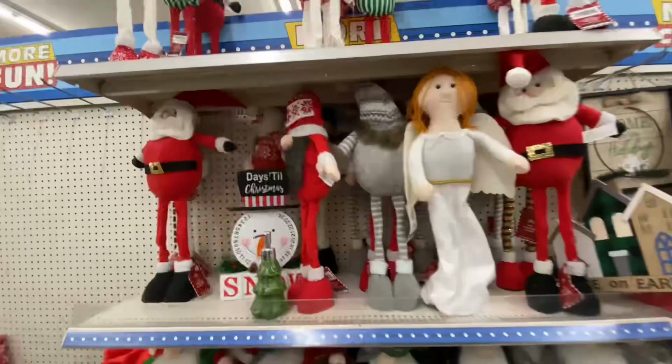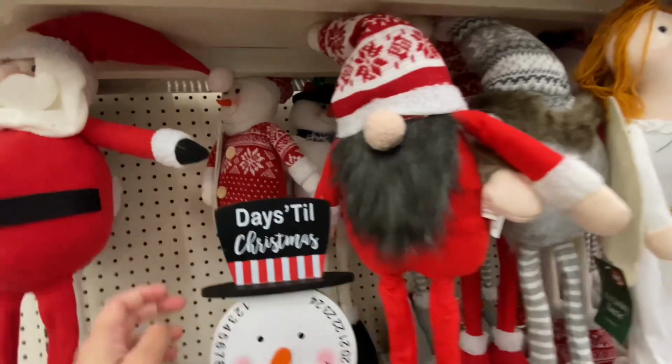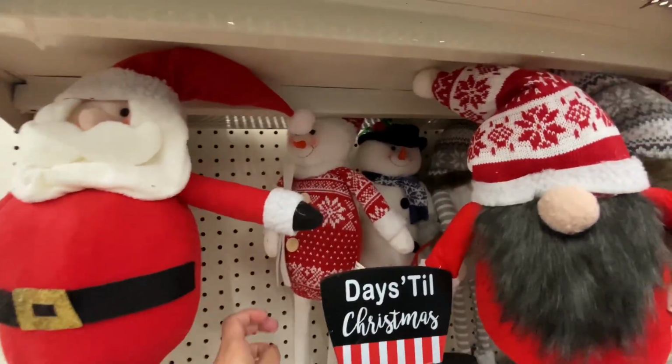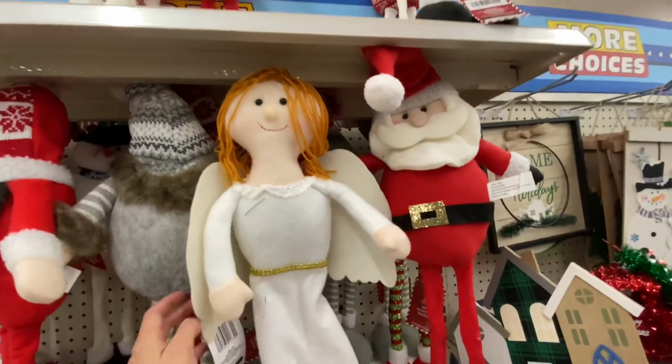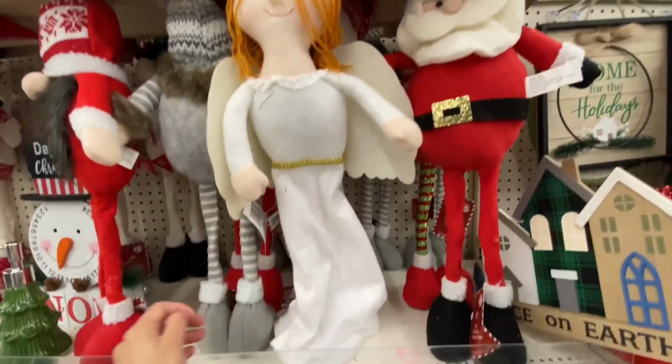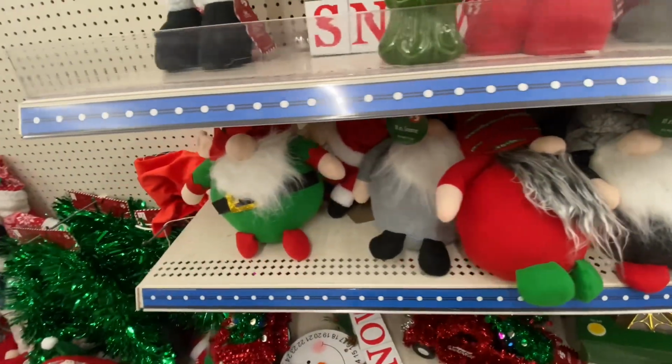I was going through the $5 section first. I don't know what kind of took me that way. So I'm just going through the $5 section. They had these pretty large, cute little statues. I was really admiring this little angel one. I thought she was so precious. And then they just have a little bit more gnomes.